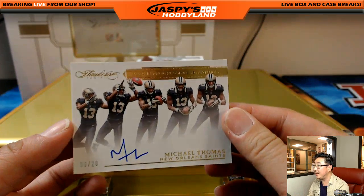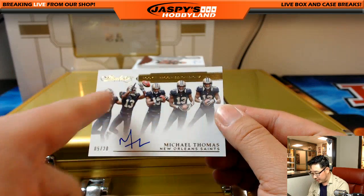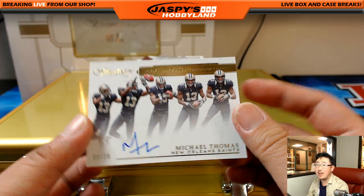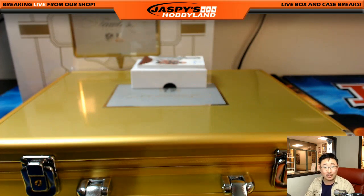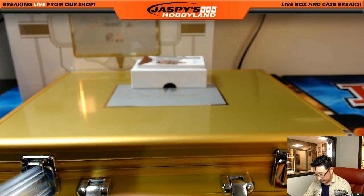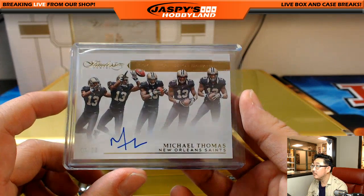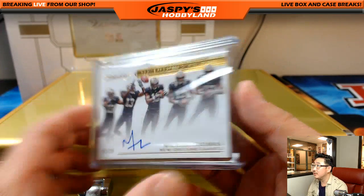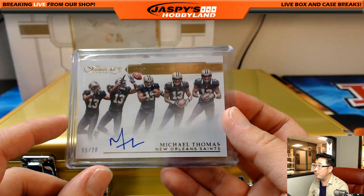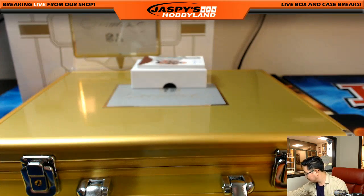I've said it before, I'll say it again. I love the new design of these progression autographs. 5/20, Michael Thomas. You're welcome, Rick. 5/20, Saints, Lee. Nice one, Lee. So I like the design this year. It was good last year, but I think they improved it this year. It looks really nice.